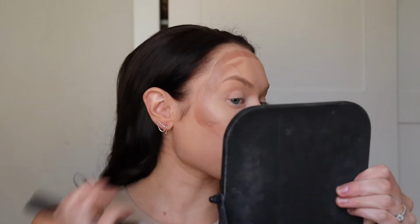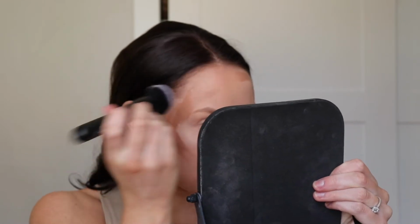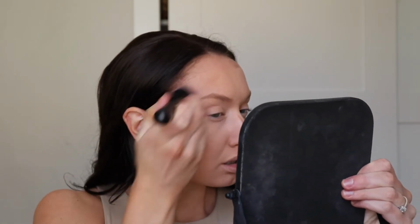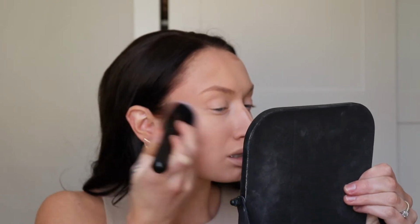So I'm gonna blend this in first before using the blush. So using the ultimate blending brush, I need a bigger mirror. This is kind of hard filming right here. Okay, here I go. And for reference, I do have oily skin. Oh my gosh, it blends so effortlessly. Oh my gosh, it's like you can't apply too much of it.